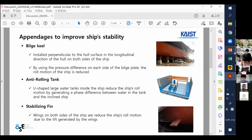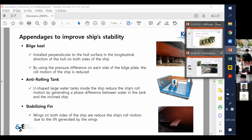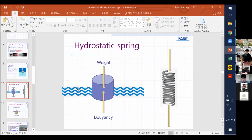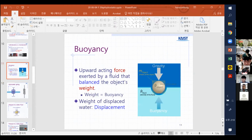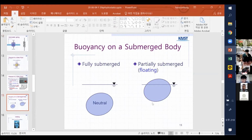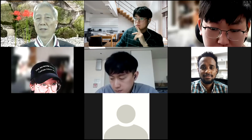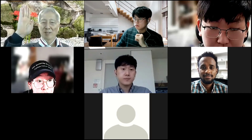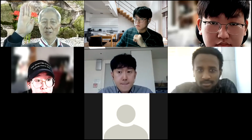And I have another topic I want to discuss, buoyancy. Maybe this one is better, right? Let me stop sharing my screen. How many of you can swim? Say, 10 meters of swimming.